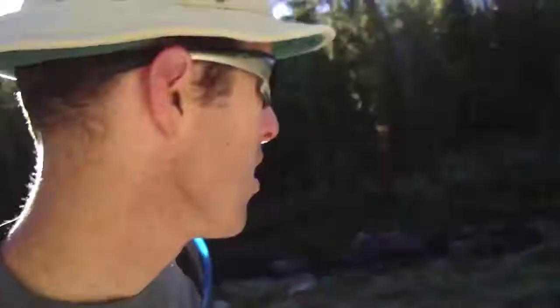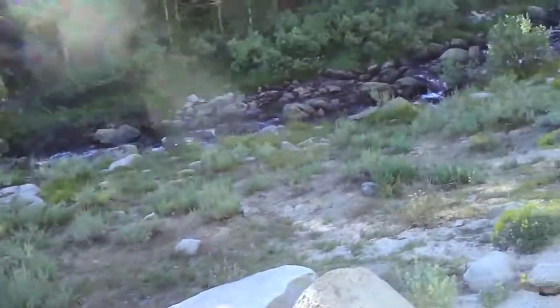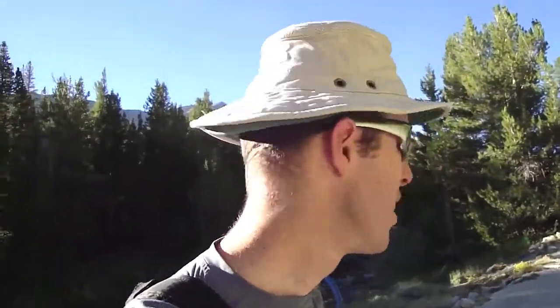I think right here, this is Rock Creek. So got about a 3-mile approach or so. So about 3 miles we'll actually start the climb of the east face of Mount Mills. So we'll see how that goes.